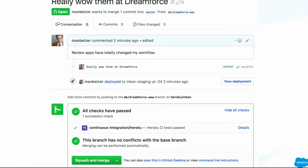And this is what it kind of looks like. This is GitHub, for anyone who doesn't know. And I have just made a change to some code that I've been writing. And I create what's called a pull request. It is essentially a request to merge new code into the code that gets served to our customers. And when I did that, about halfway down the page, you can see that I have deployed to an app called Incon Staging PR24. That is itself a unique, small Heroku app that represents just the change I've been making in the code in my software as a Heroku app.